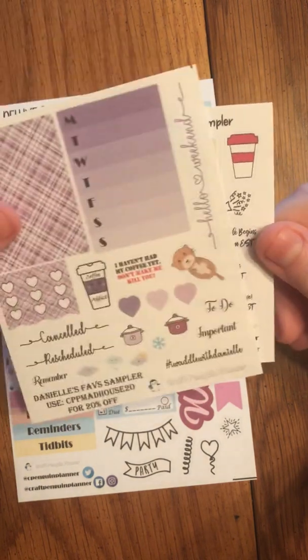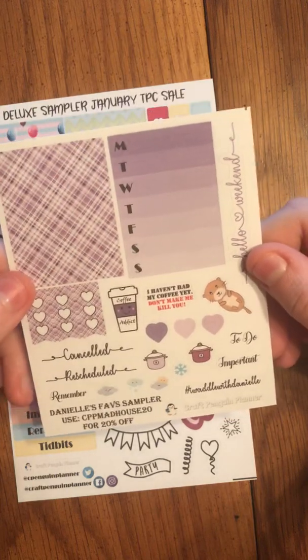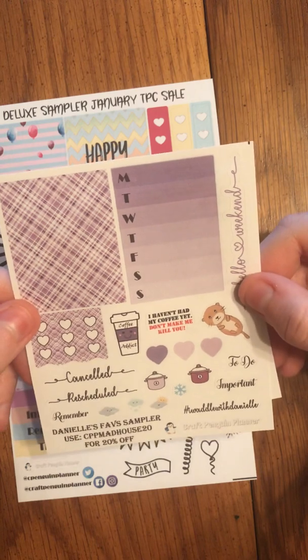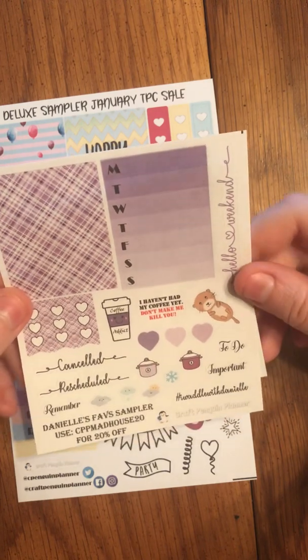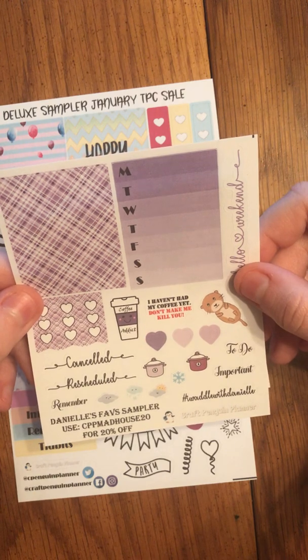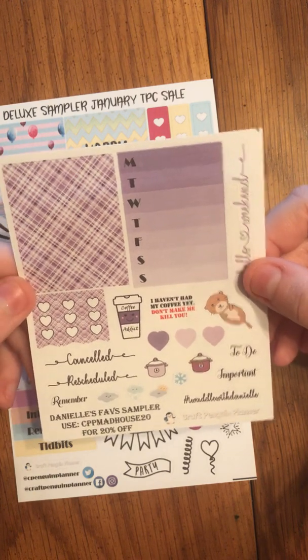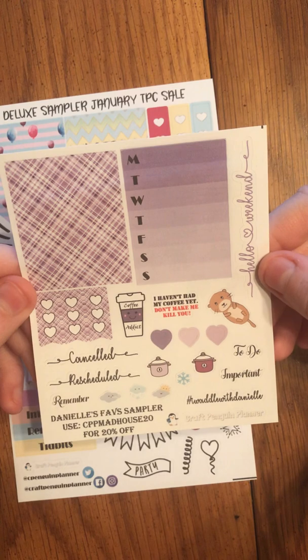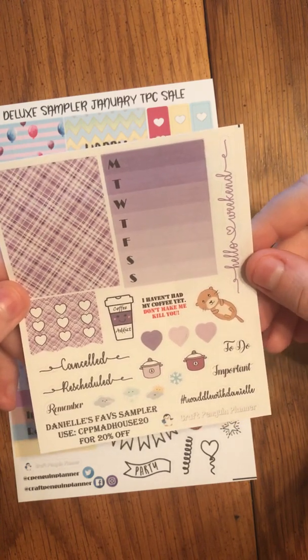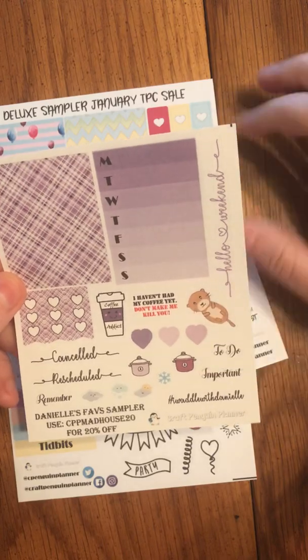I did pick up Danielle's sampler on this one. I really enjoyed the purple theme that she had going on, and I had a couple of ideas as to what I would like to do with it. So I decided to grab this one. And I know I've shown this one before in my video prior to this featuring Craft Penguin Planner. Danielle, of course, had the otter drawn for her.